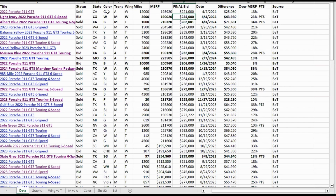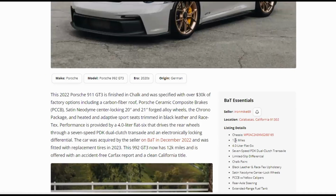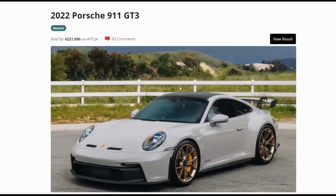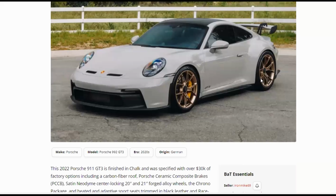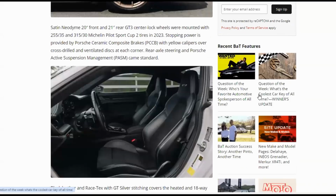This car right here just sold 2 days ago. And you may be wondering, why is it in the teens, right? Because this is a pretty low percentage over. And the reason is that it has 12,000 miles on the car and the guy's still getting over MSRP. That's a really promising thing for those GT3 owners that like to drive their cars and like to put some miles on them. You're going to retain that value still for a little while.